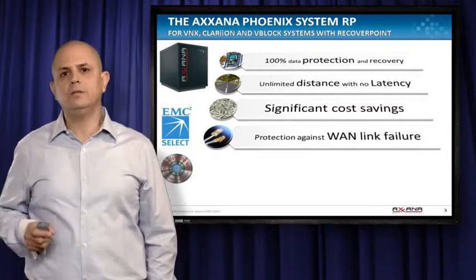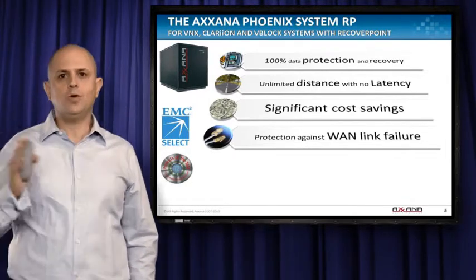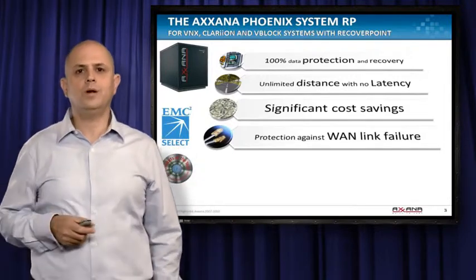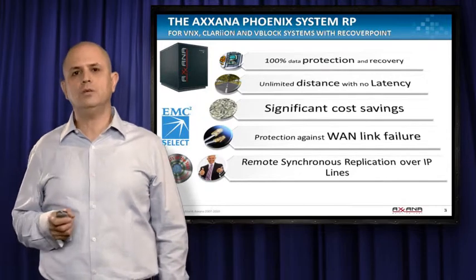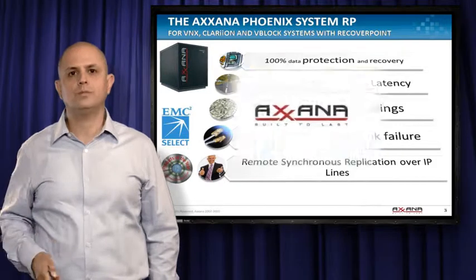That WAN link failure that I talked about before is completely solved with the Axana system, and don't worry, I didn't drink or smoke anything before I started this presentation. In short, we're offering remote, synchronous replication over IP line, again, over any distance.